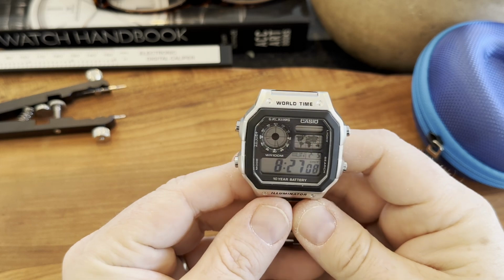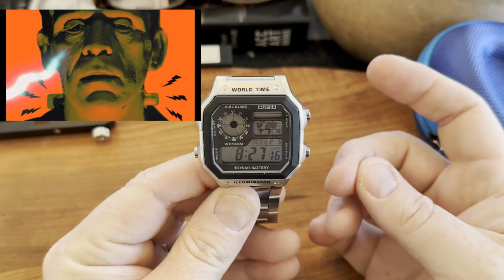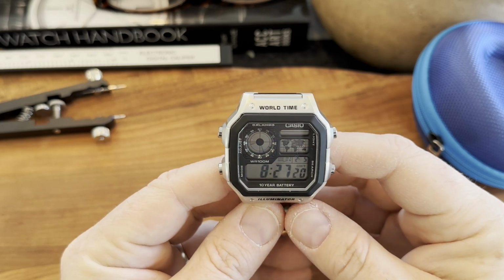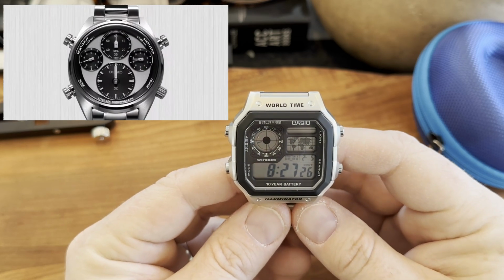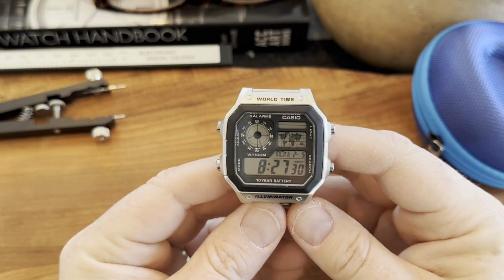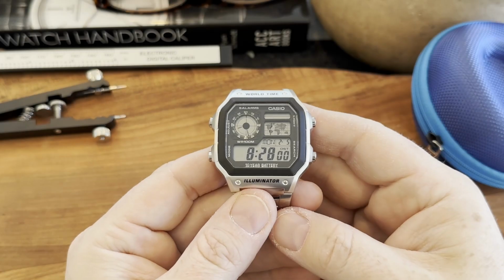Let's take a look at the case. The 4 buttons here sort of stick out like the neck bolts on Frankenstein's neck, right? If I think of a modern version of this in the way that the buttons stick out, I have to think of the Seiko speed timer, the SJF001, and the 3 variations. They stick out at an angle, and it sort of reminds me of this, the way it just kind of sticks out there.